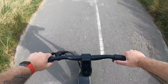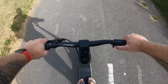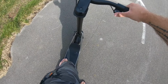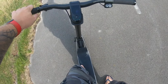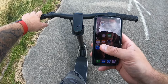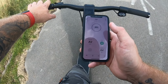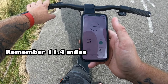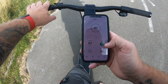Right, so in a little loop area, let me set up the Boosted app, so I can see how far I can actually go. That's very interesting. Okay, so the Boosted app should connect straight away. It is, it's saying mode 2, and it's saying I've got an estimated range of 21.2 miles at 99%. I can't see that happening, but we'll go and see what happens.